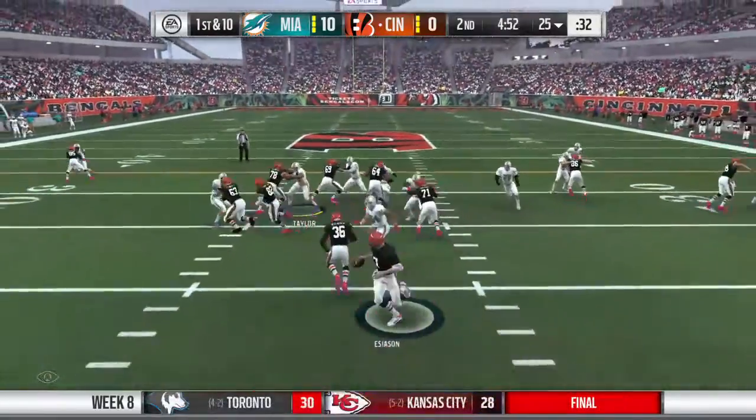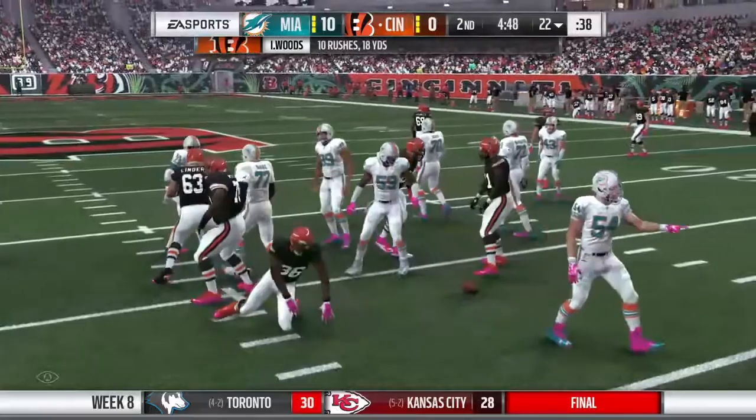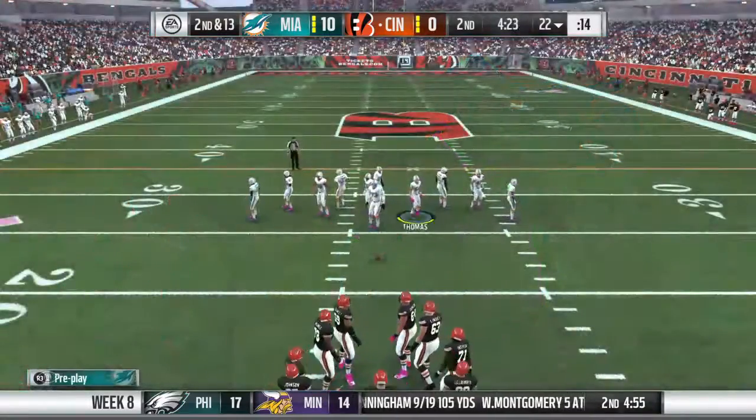Let's see. And they'll go with the ground attack here. And this one goes nowhere. Losing yardage back at the 22. A loss of a full 3 yards, and now it's second down.